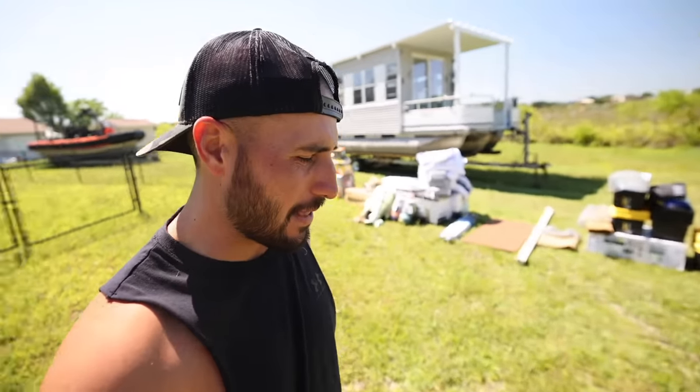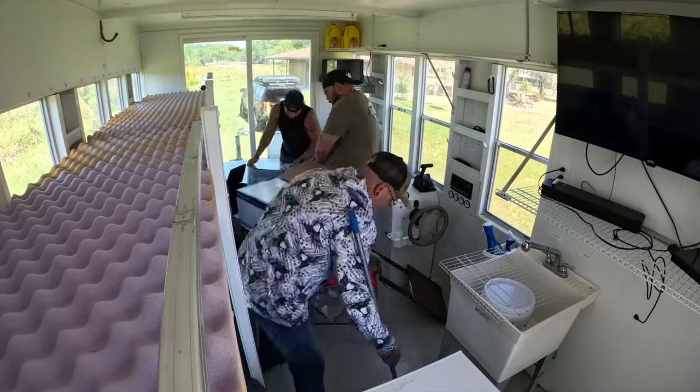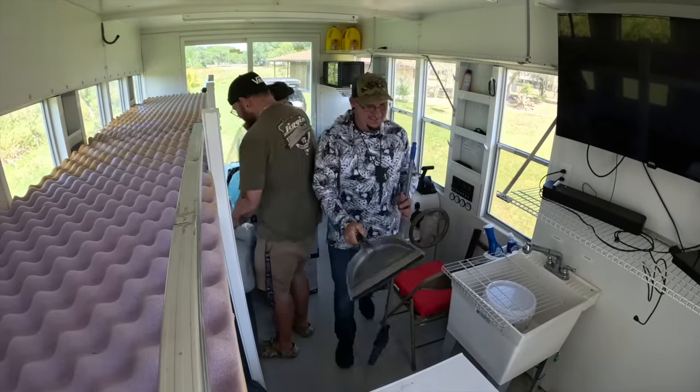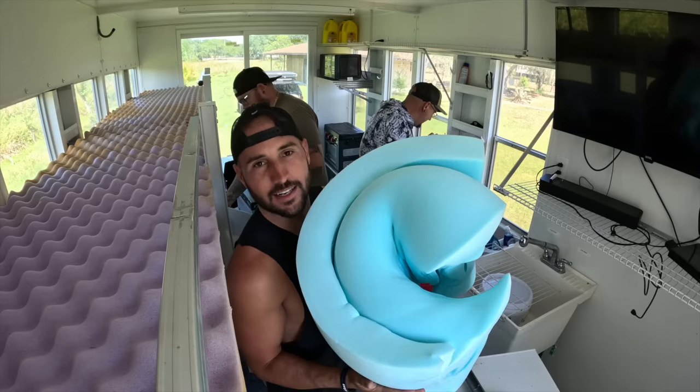So let the time lapse commence, and let's turn our floating tiny home into home sweet home. Here's our bedding. It looks like freaking cotton candy.